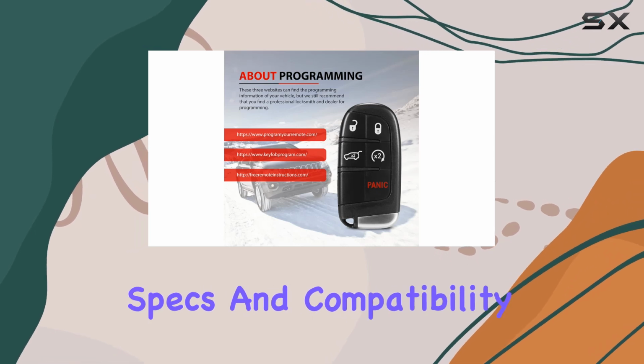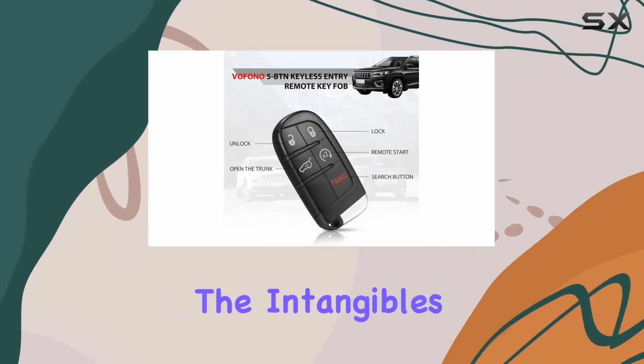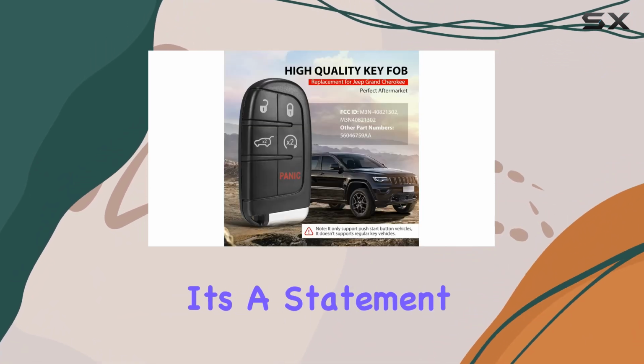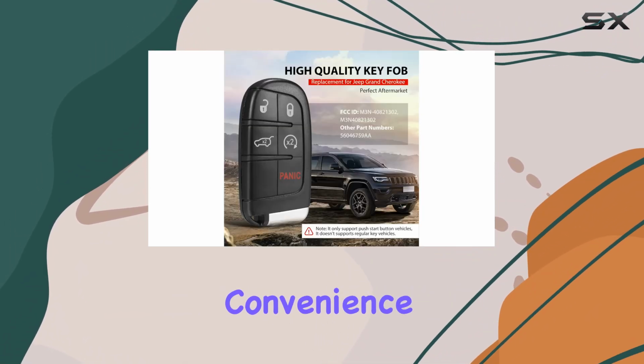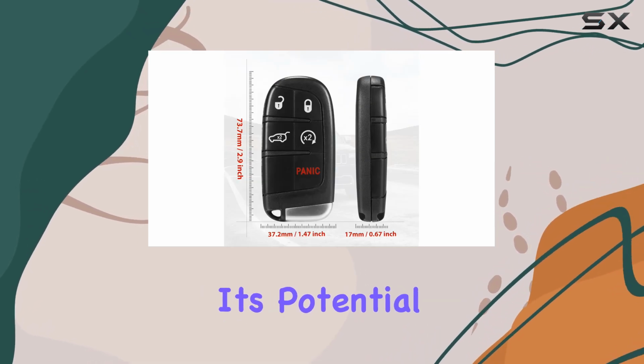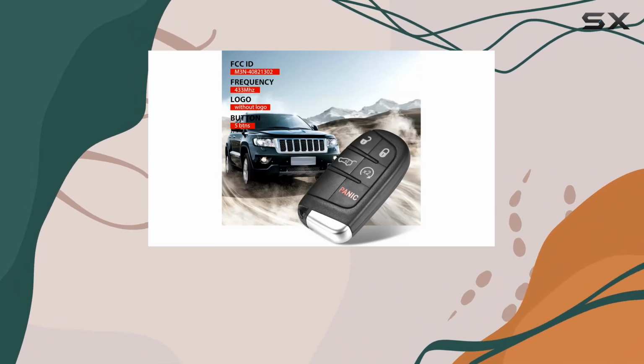But beyond the specs and compatibility, let's talk about the intangibles. This key fob isn't just a replacement, it's an upgrade. It's a statement piece that adds convenience and style to your driving experience. And let's not forget its potential as a thoughtful gift for your loved ones on any occasion.